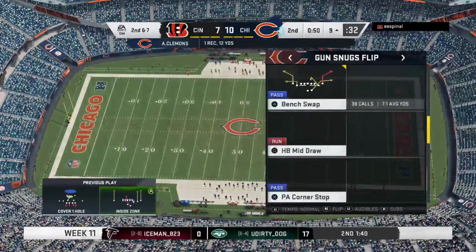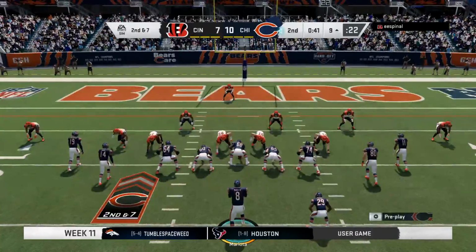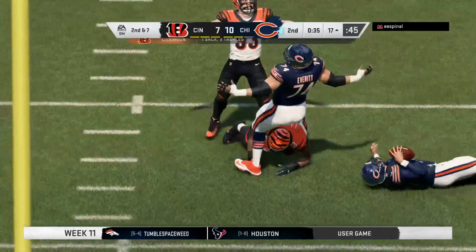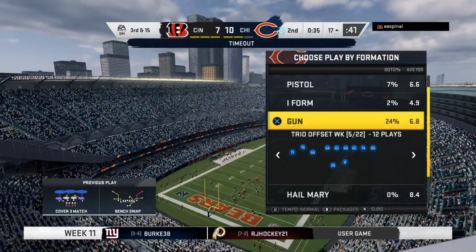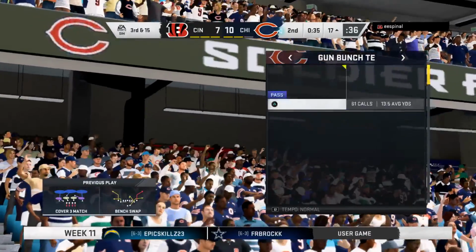Well, that call makes sense because they've been throwing it well on this drive, and once again they show passing formation, showing the shotgun. Then they ran out of it. That was a nice play by them defensively, though, to hold it to a short game. And he's going to go down. Sacked right around the 17. Now the Bears going to call the first of their timeouts as the clock will stop with 35 seconds to go in quarter number 2.